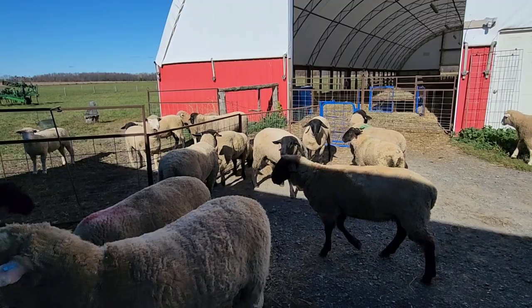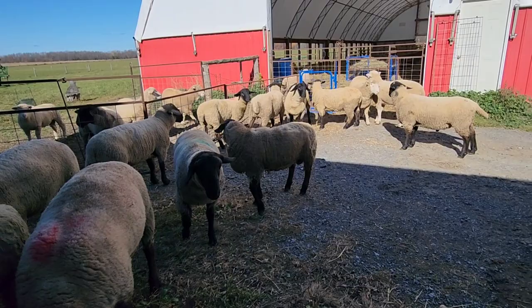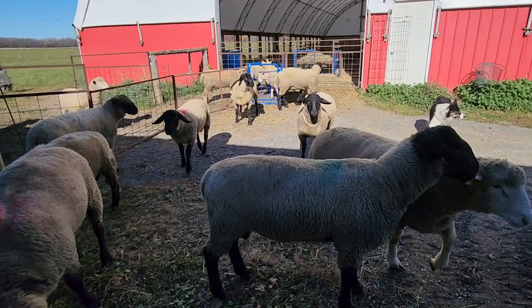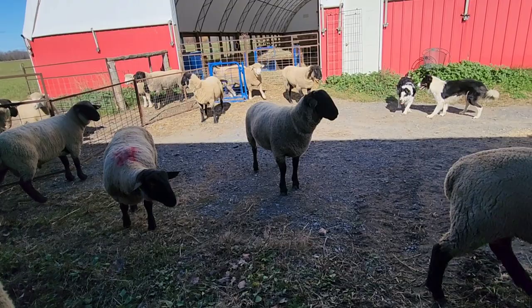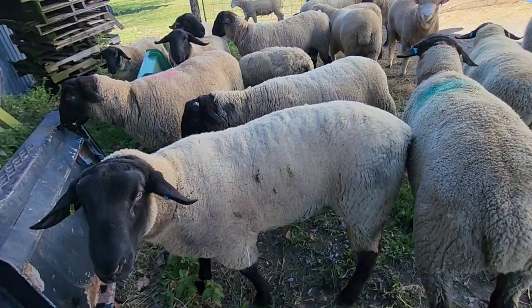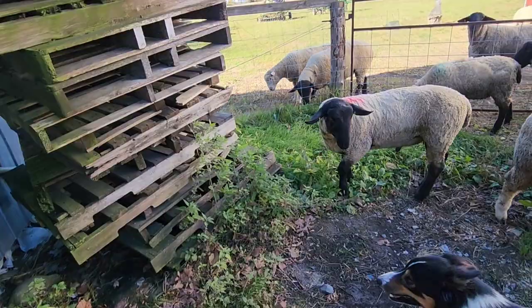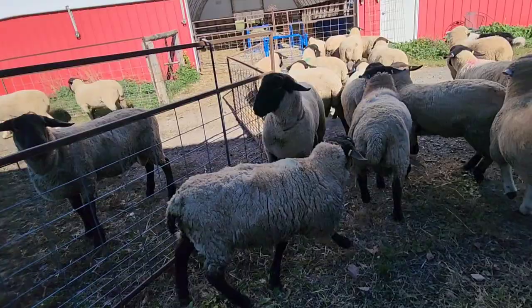Okay, so we have a ram escape. Arnie put the mixer away but didn't think to shut the gate behind him. So we got the rams all over the yard. Come on, you guys. It's time to go into your own paddock. Okay, you don't want to be eating that stuff. It's plastic. Why would you want to eat that? Come on. Back you go. Into your paddock. There you go. Get them that way, Ben. There you go. Your paddock's that way. Come on. There you go. That's good boys.